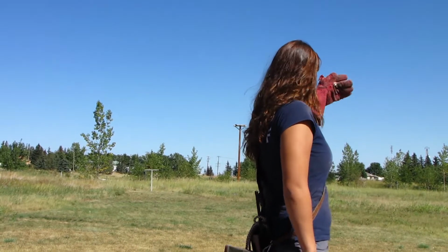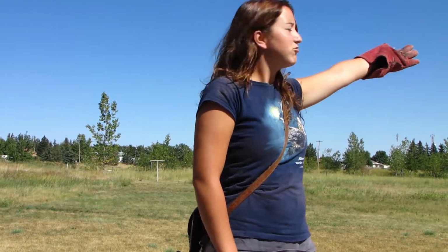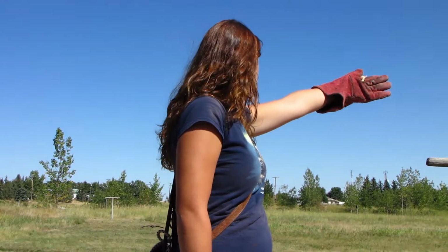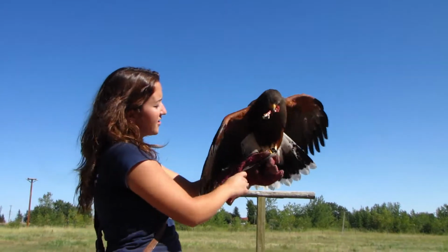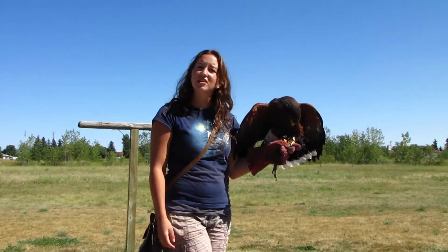So notice how close to the ground Yuma's flying. She's riding on a cushion of air called the boundary layer, and that just makes it easier for her to soar, so she doesn't have to flap her wings as much. And another thing, when she comes in for a landing, look at how wide her tail feathers are. That just acts like a brake on a car, so it helps her slow down so that when she hits my glove, she's not going to fly off into the audience.